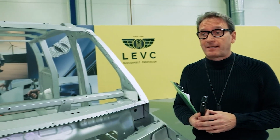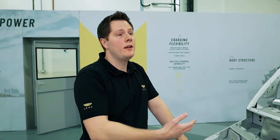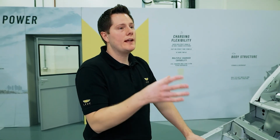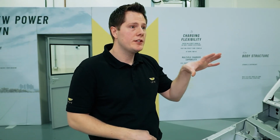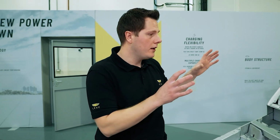Absolutely, and in the future we will all get to a place where fully battery electric vehicles are viable for everybody as vehicle technology advances, but more importantly as the charging infrastructure advances. We will get there, but today, with today's challenges and today's opportunities to improve the environment in London, we believe this is the right drivetrain for the job.